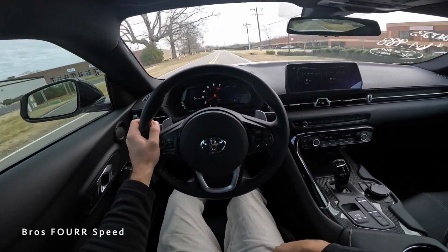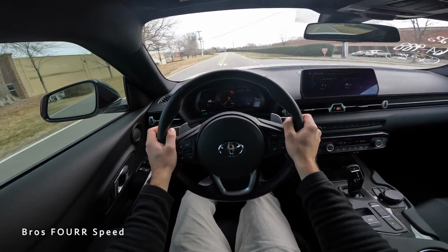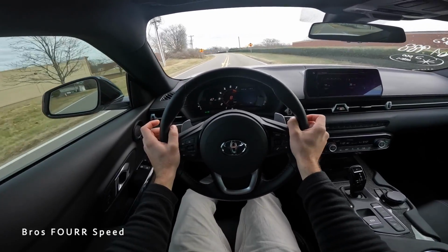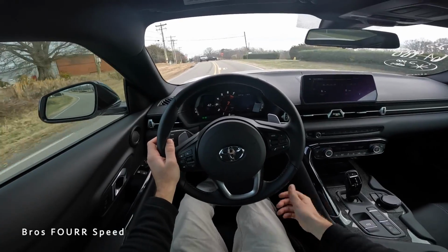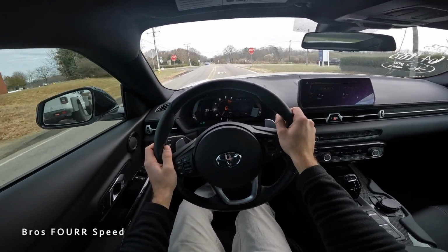Definitely a fun car to drive. Shifts are incredibly quick too. I love how responsive they are going through this 8-speed. But I think that's going to wrap it up for the 2023 Toyota GR Supra.